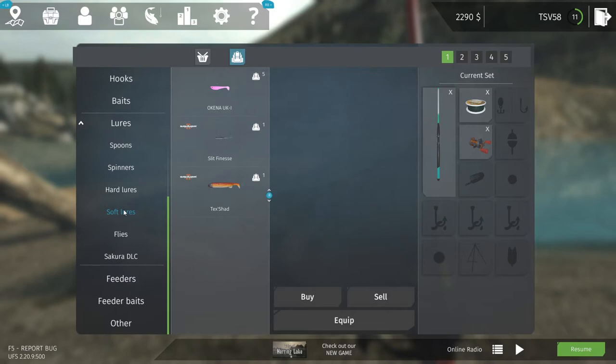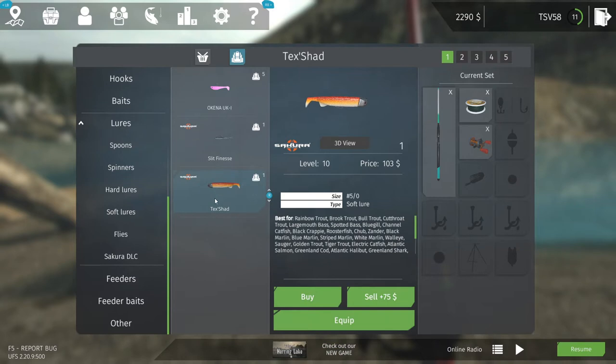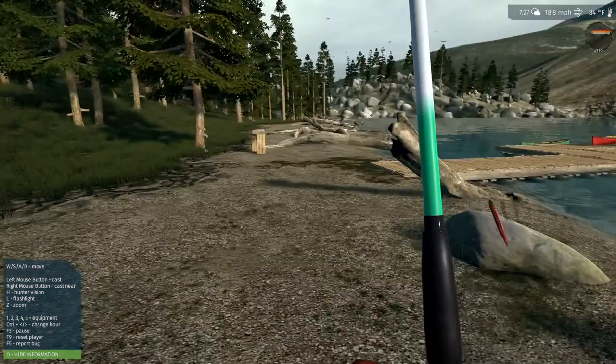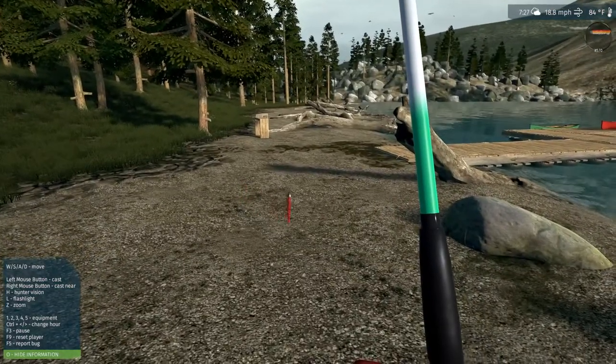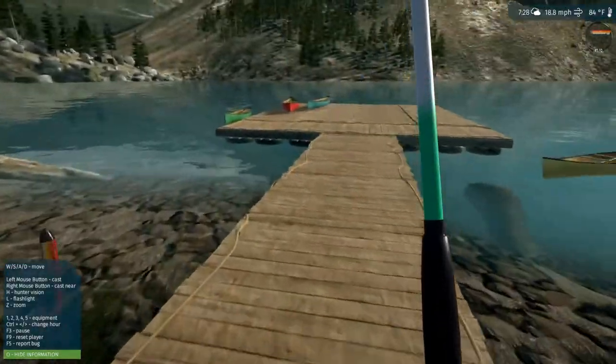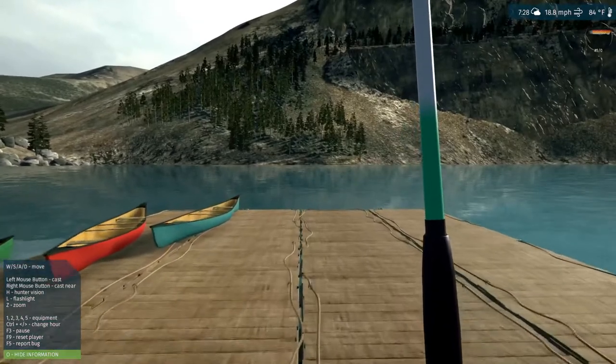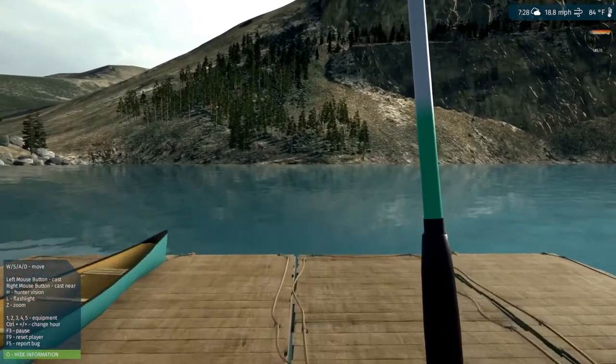I think the soft bodied. Are they actually hard bodied? Let's look at soft bodied. We'll try this on here, see whether this attracts any of the trout. So we'll go up onto the pontoon. Quick change of tactics. I'm supposed to find out how to save these setups, because there's 5 or 6 things you can save on there.